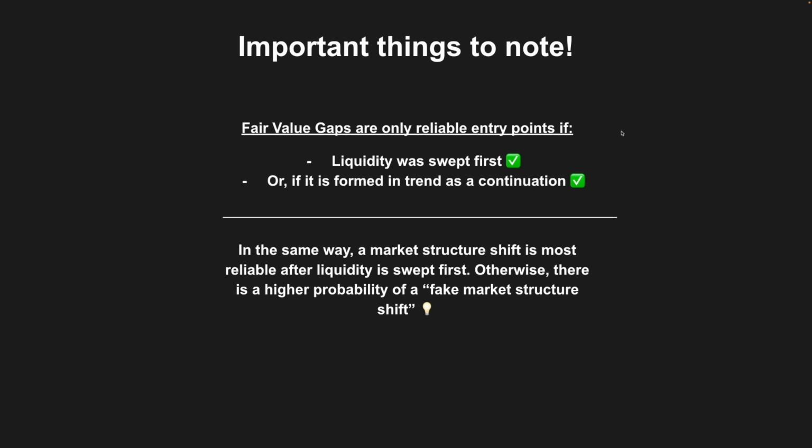So important things to note, all right? So fair value gaps are only reliable entry points if liquidity was swept first or if it's formed in trend as a continuation. And I'll make another video on that later.